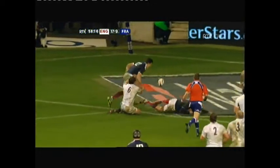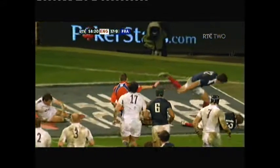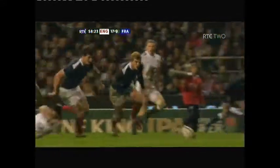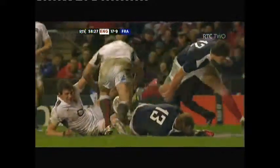Oh. Was it against England that Dominici had a similar incident? He wasn't chasing a kick ahead, though. He dropped the ball over the line, but Ruggieri should have scored there, for sure.